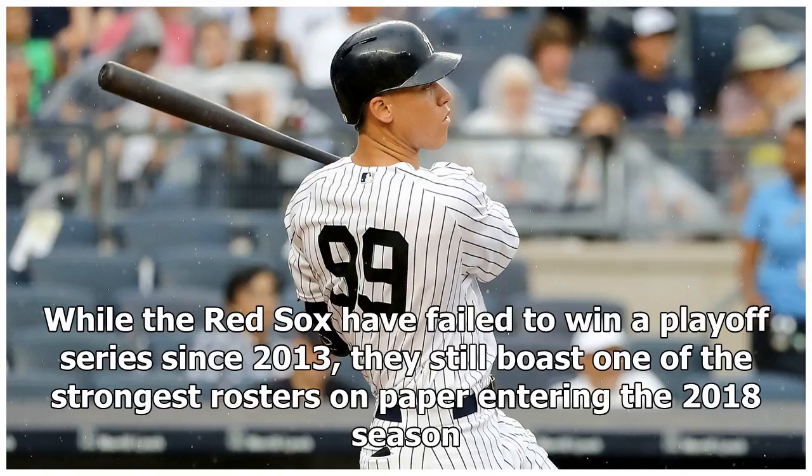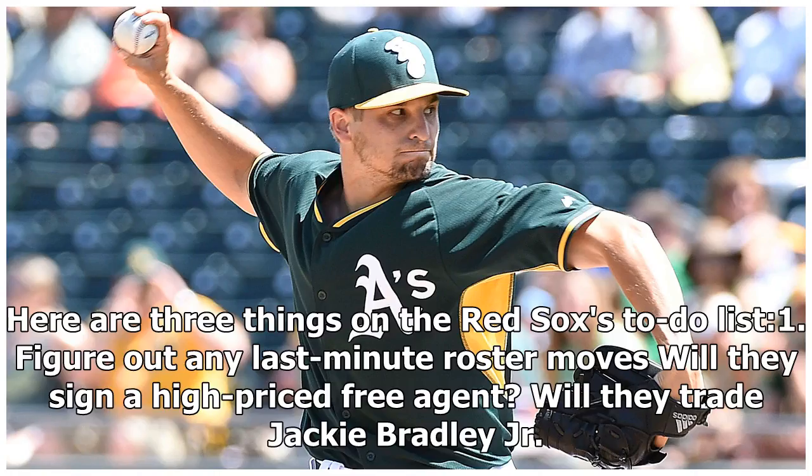While the Red Sox have failed to win a playoff series since 2013, they still boast one of the strongest rosters on paper entering the 2018 season. Here are 3 things on the Red Sox's to-do list. 1. Figure out any last-minute roster moves. Will they sign a high-priced free agent?